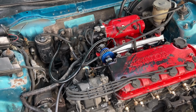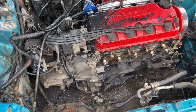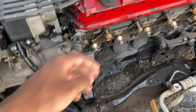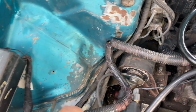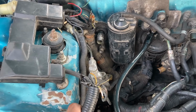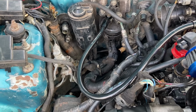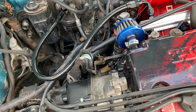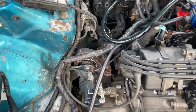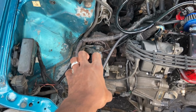But all that's really left here is, as you can see, to install the exhaust, get the radiator placed in, all the hoses connected, and a bit of wiring on the engine harness, which I think I'm going to try and get started today. And I think that might be it, excluding a battery.